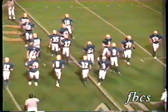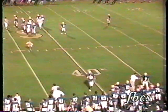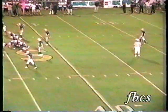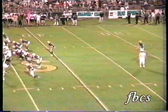Well, I'd much rather them hammer the ball inside in between the tackles for a while, because you're not going to get outside on this fast defense that Barbe has. You need to power the football in between the tackles, and then on occasion go outside whenever they're starting to. But you've got to establish some power first. We're not getting outside. Well, we're going to wear out Mike Richard and Chris Broussard here. Good snap.